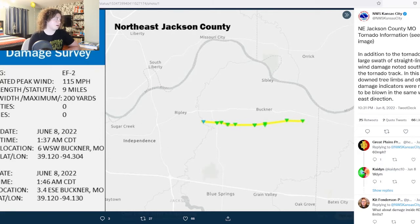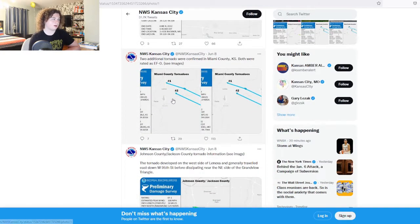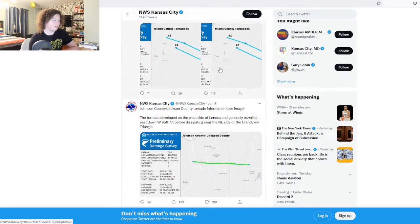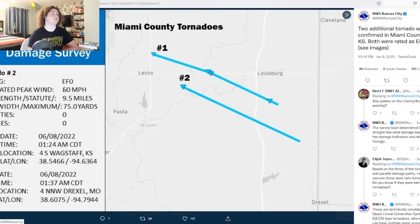So we're gonna actually go ahead and take a look at another one of these tweets right here. We had 2 EF-0 tornadoes. The first tornado had winds of 85 miles per hour, lasted 14 minutes, and its max width was like 75 yards. So that's what we have right there. The second tornado had winds of 80 miles per hour. It was on the ground for about 13 minutes and 9.5 miles. The max width was once again 75 yards. So that's just a quick update.